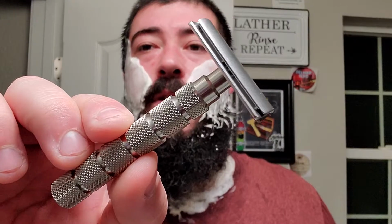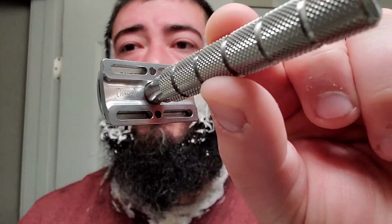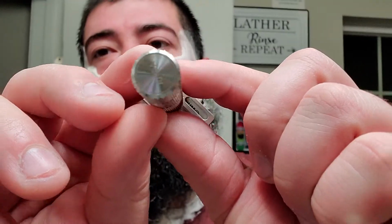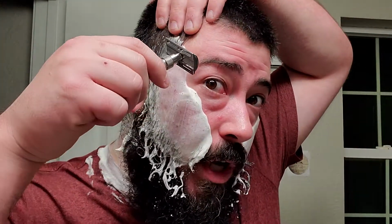So we are going to be using the charcoal razors level 2. Let's see if we can capture that. You can see charcoal down there. Charcoal level 2, and it is on the alpha handle right there. And it's got a Polsilver blade in it with a couple shaves on its belt.